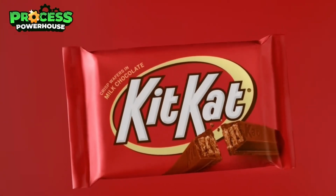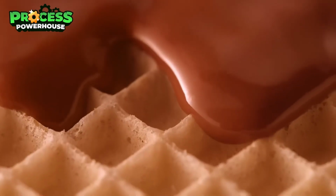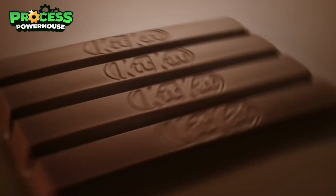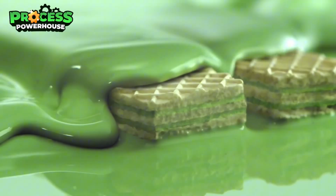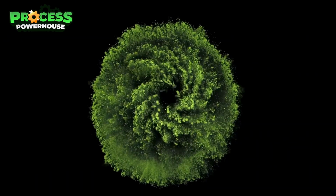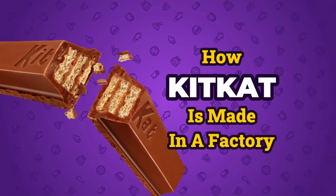KitKat. It started as a simple chocolate-covered wafer. The classic is still loved, but over time, new flavors started popping up. Now there's matcha, cheesecake, and even sake flavors. It's become a treat with endless possibilities. But how is it made? Well, let's see how KitKat is made in a factory.